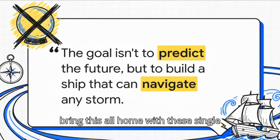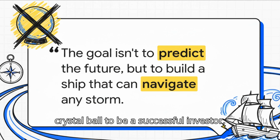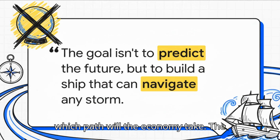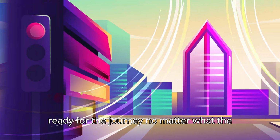So look, you don't need a crystal ball to be a successful investor. At the end of the day, the question isn't which path will the economy take. The only question that really matters is this: have you built a portfolio that's ready for the journey, no matter what the destination turns out to be?